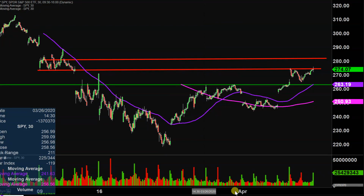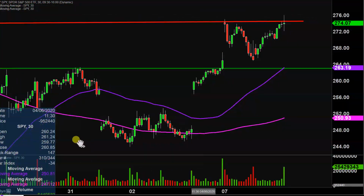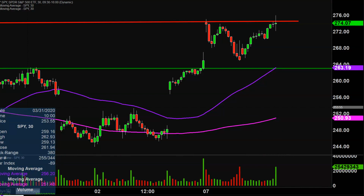But 275, for the reasons just discussed here, is going to be a level that a whole lot of people are watching. And when lots of people are watching the same levels and wondering the same things, call it a self-fulfilling prophecy, call it whatever you want, it can definitely produce some very dynamic movements, and that's, like I said, exactly what's going on with 275.